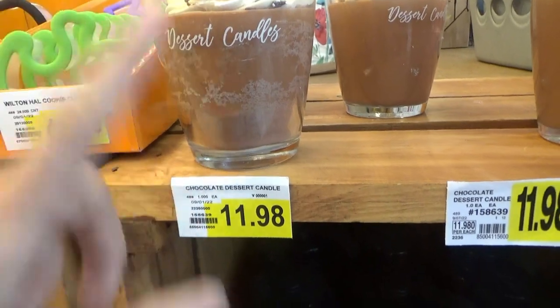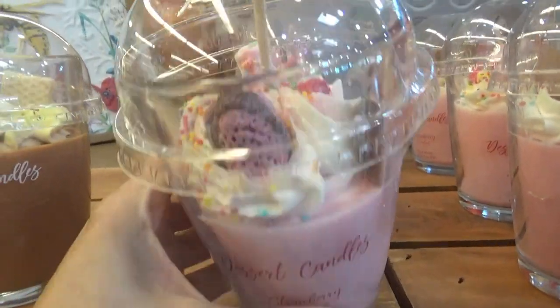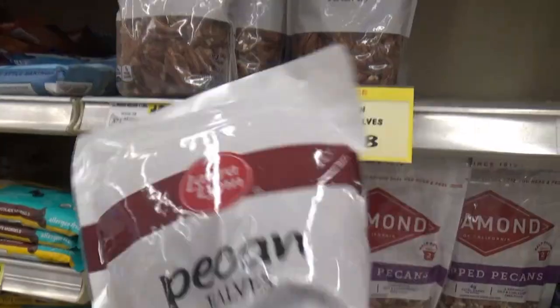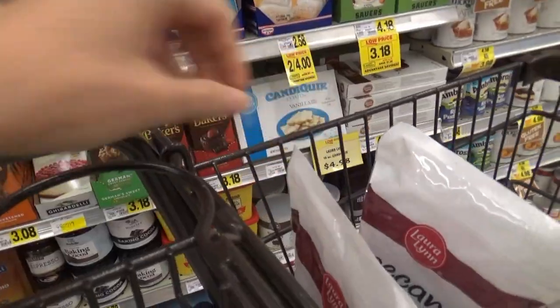Dessert candles. This is a chocolate and I'm assuming strawberry. Yep, strawberry. Those are so cute. Pecan halves. Laura Lynn, I think I need two bags, y'all. We need a pecan tree is what we need.